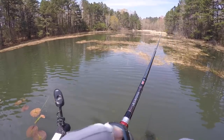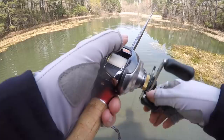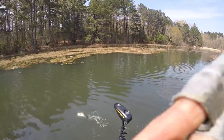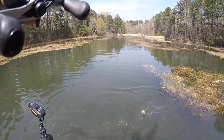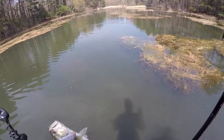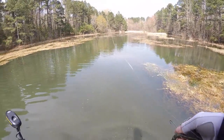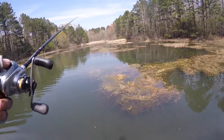There's a beer can down there. You can see beds all out in the middle here. Oh gosh, there's a good one right there, Rob. Yeah, I know. Can't see the other one. I'm gonna throw this one back. I thought you were like 4 pounds. Turns out I was wrong. Okay, that is on it. Oh, he's got it. Oh, he breathed it.